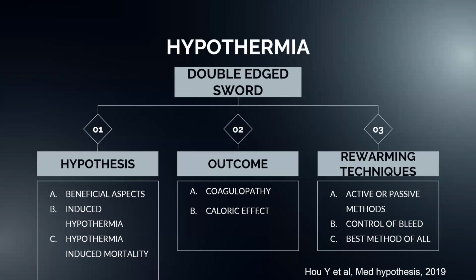Then we go to hypothermia. Hypothermia has been hypothesized to be a double-edged sword, because it has both beneficial and detrimental effects on the body. Beneficial effects, because hypothermia will decrease metabolism and cause vasoconstriction, so there will be less loss of heat. Shock induced hypothermia is very different from the spontaneous hypothermia which we see in patients exposed to very low temperatures. Shock induced hypothermia has a mortality of 100% if the core temperature goes below 32 degrees Celsius, and there is 4 times more mortality if the temperature is below 35 degrees Celsius.